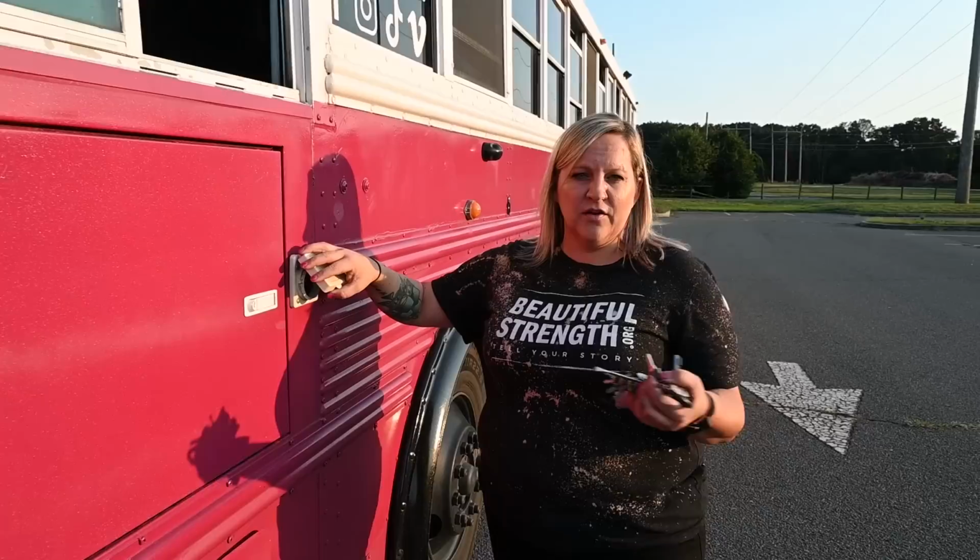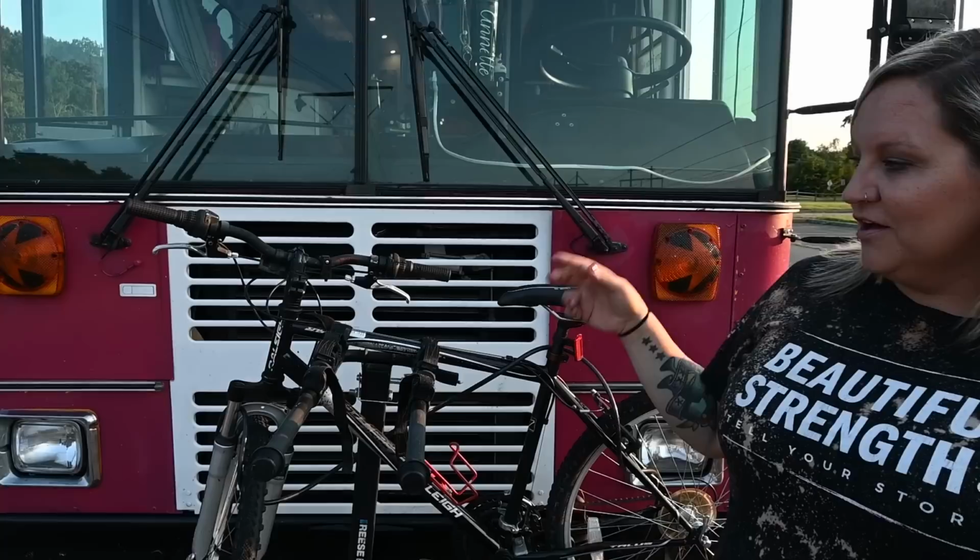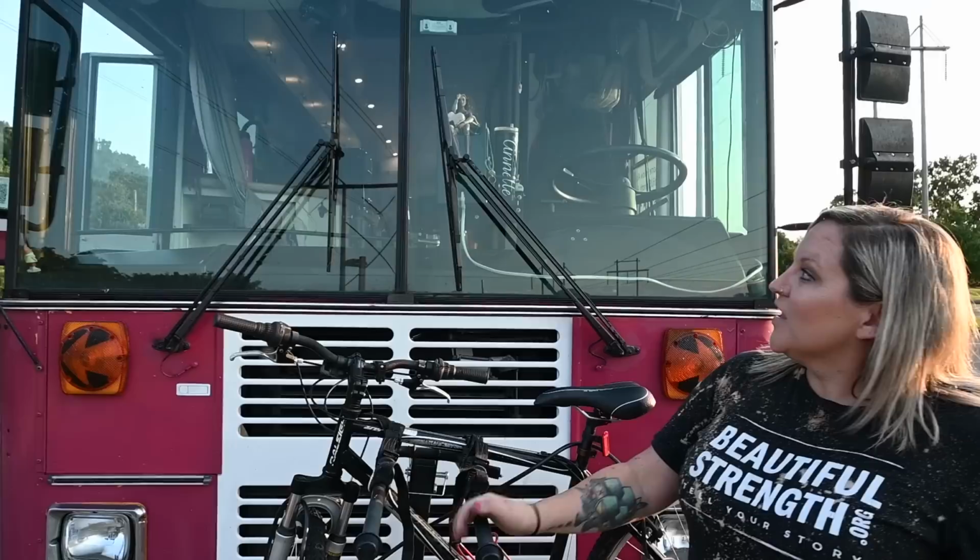And then I just recently added a bike rack to the front. It's not super fantastic, but I am proud of myself because I actually drilled through it and had to fabricate it. I'm using big words there. But so that's basically the whole bus as a whole.